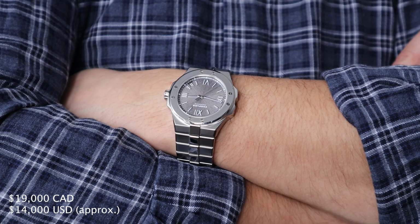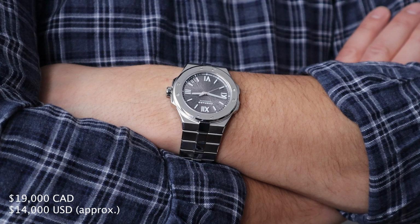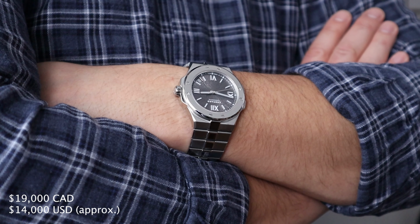The retail price of this Chopard Alpine Eagle is quite steep, but the secondary market prices are much better. So what do you think about this Chopard Alpine Eagle? Is this something you would choose for yourself or not?